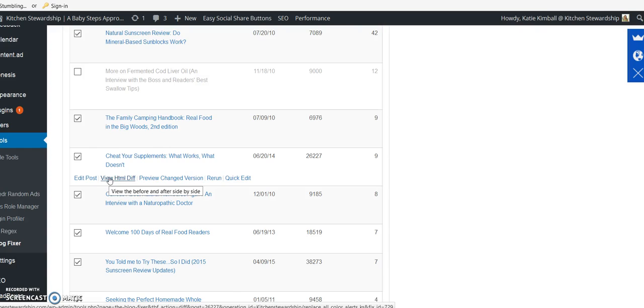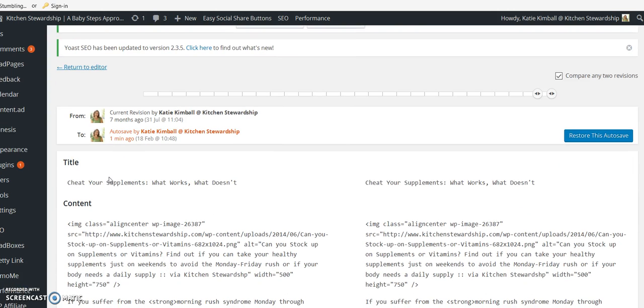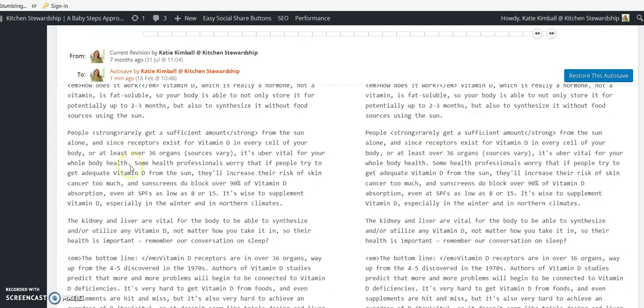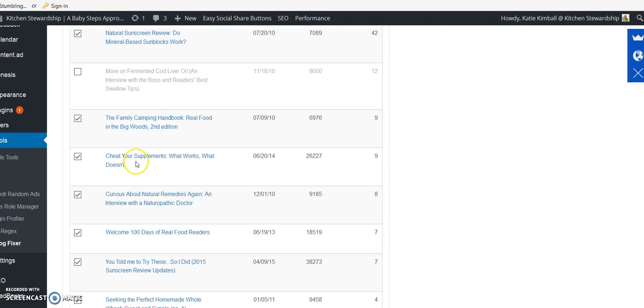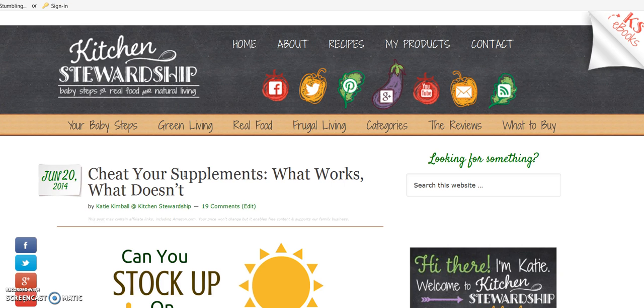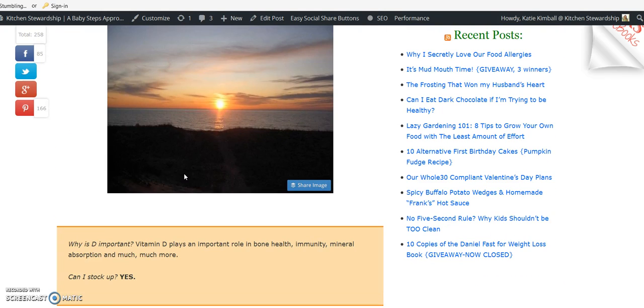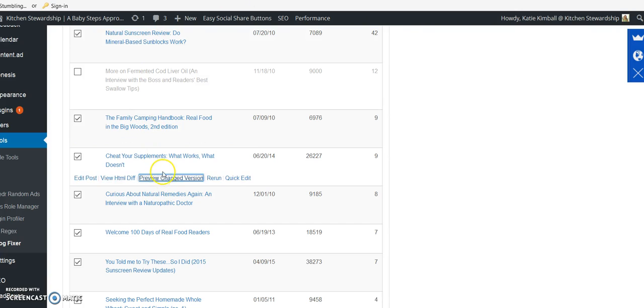I could view a side-by-side HTML. If you're a coder type of person, you can actually look at what the Blog Fixer is about to change, and it will highlight it for you, and you can look in the HTML back and forth for what it will change. Or I can do what I've been showing, which is preview the changed version. And again, that'll open in a new window, and then you can see what that's going to look like. That's going to look lovely. Love what the Blog Fixer does.